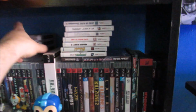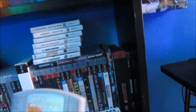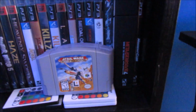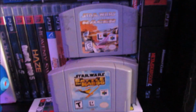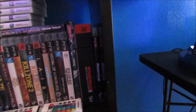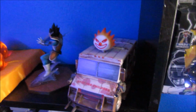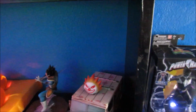Some 3DS games, I have these N64 games from a while back, which I really use emulators for these old games, but I couldn't bring myself to get rid of these. We got Shadows of the Empire, Rogue Squadron, Battle for Naboo, and Star Wars Episode 1 Racer. Yes, I am a Star Wars fan. Clearly. Got a little Twisted Metal Sweet Tooth RC car. Those games need to come back, and I don't mean the PS3 version because I didn't care for that one. I'm not going to get into it right now, but it was kind of half-assed.